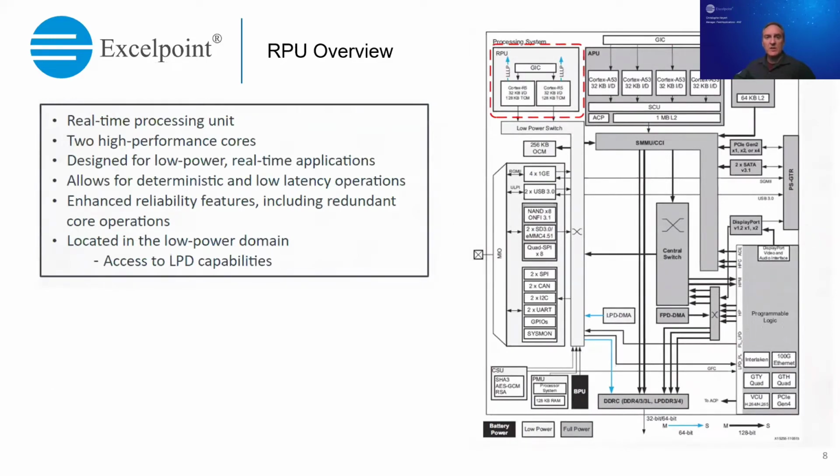The real-time processing unit contains two 32-bit real-time focused Cortex R5 processors. These power-efficient processors are optimized for the needs of real-time applications, such as low latency memory access, fast responses to interrupts, deterministic behavior, etc. Unlike the Cortex A53 processors, the R5 processors follow the ARMv7 architecture, and can be run independently or in lockstep mode for increased reliability. So in lockstep mode, the code on one processor is mirrored onto the other, and then the results are compared to detect errors easily. These cores and their supporting systems are not in the full power domain, they belong to the low power domain, and they can fully access other resources, such as OCM, TCM, and peripherals as well.